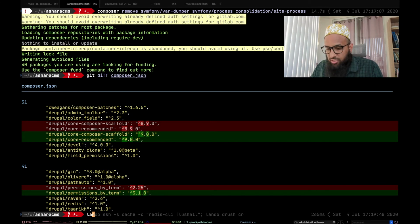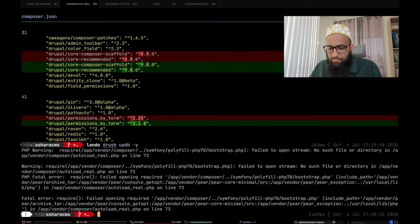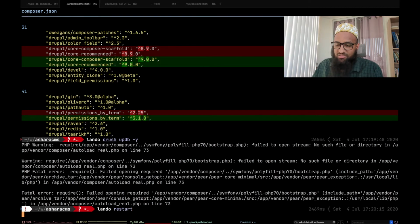Everything looks okay, and I'm going to run drush updatedb, hoping it works. Okay, it doesn't work. Docker has this issue with file caching and all that. It gets a little tricky, and for a major change like what we just had, sometimes, in fact, I sometimes have to restart Docker itself. But let me just restart Lando and see.